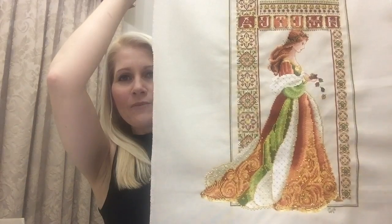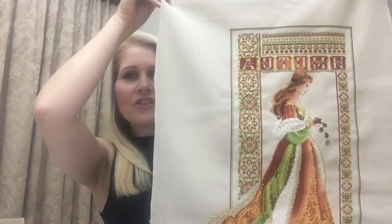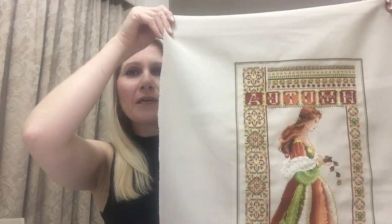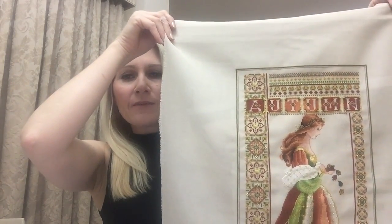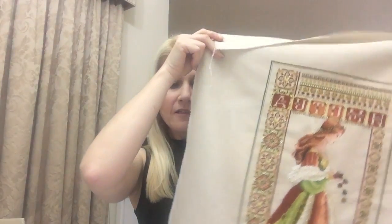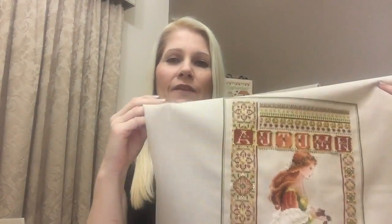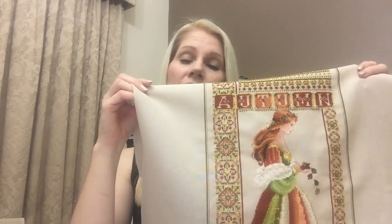So this is 28 count mushroom Lugana, which I love. The colours just pop so nicely on the mushroom. I started this on 4th of May this year and finished 5th of October. So this took me 30 days of stitching and 152 hours. And I did mention I have a detailed video of this particular design, so if any of you are interested in hearing a little bit more about it, it's the video previous to this one.